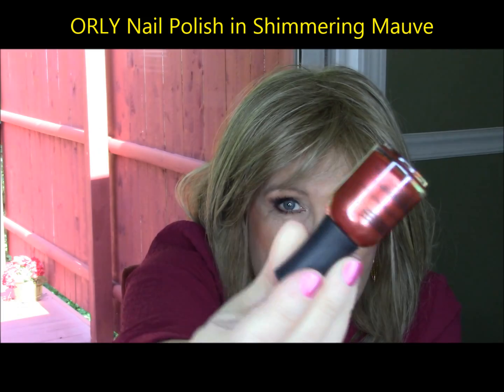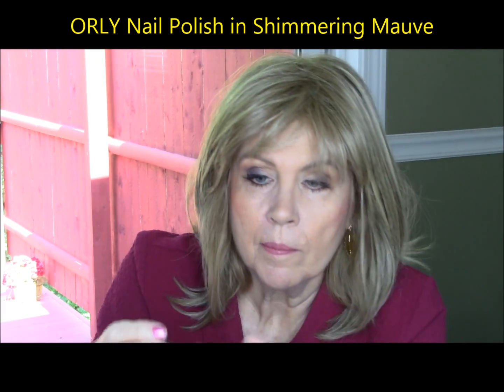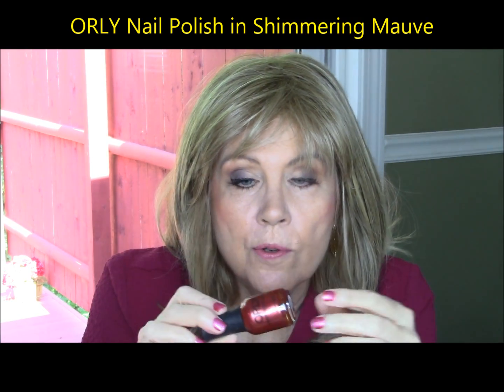But I had two nail polishes I absolutely love. One is Orly, and this is the color Shimmering Mauve. Isn't that beautiful? I always like Orly nail polishes. They are fairly safe to use, and they are cruelty-free, which is nice.